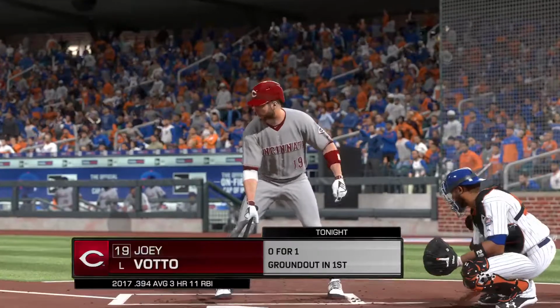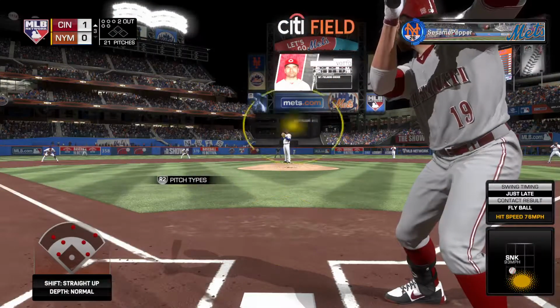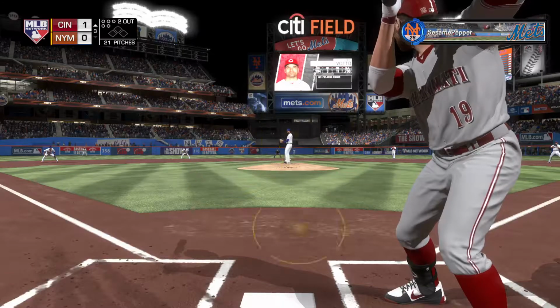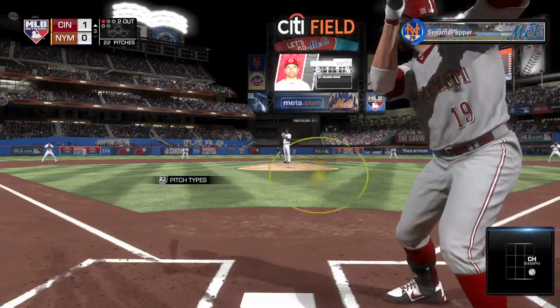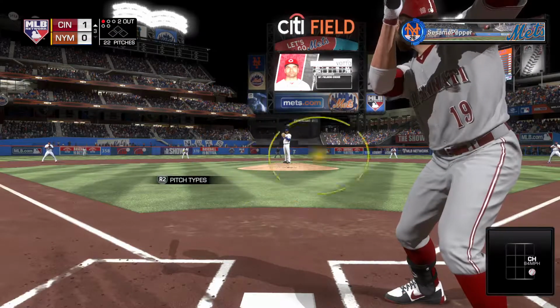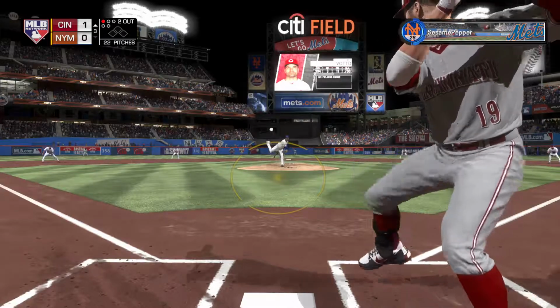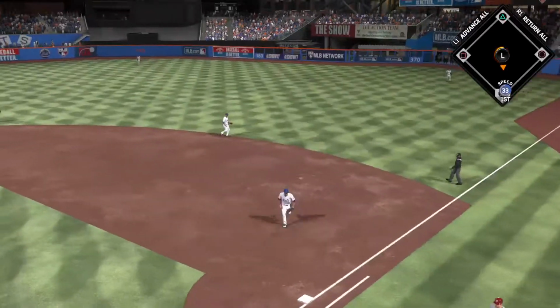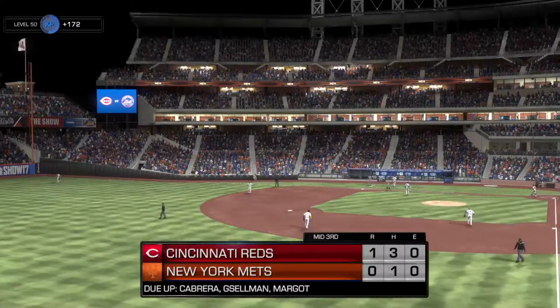Ready for another chance, Joey Votto, 0 for 1 for him here in this one. First pitch of the at-bat. He'll start him here with a changeup, but it's taken for ball 1. Into his windup. Here comes the 1-0. Hit well on the ground to first. Moss will take this one over to first himself, and that ends the inning.